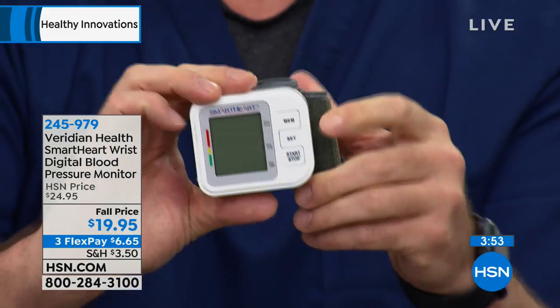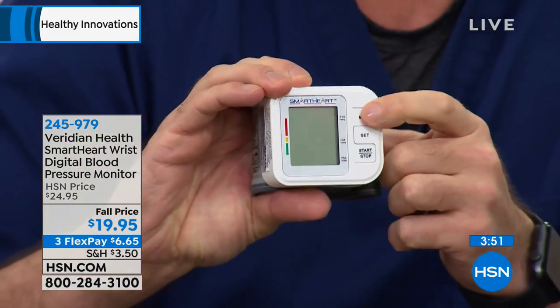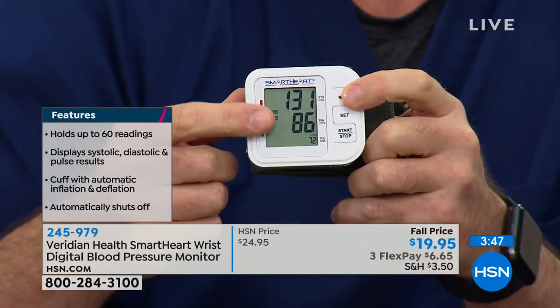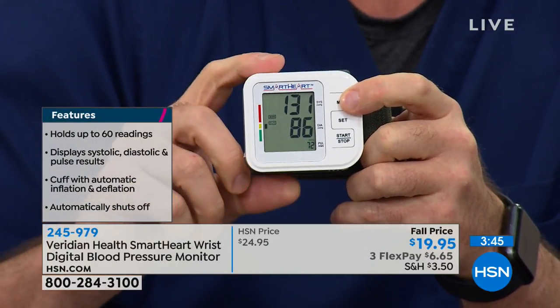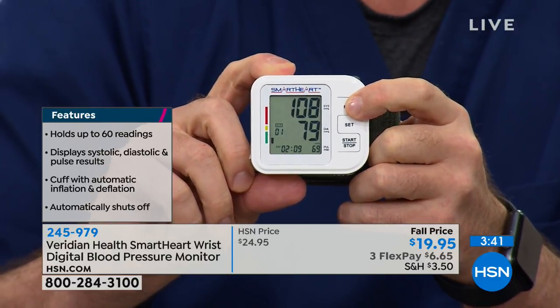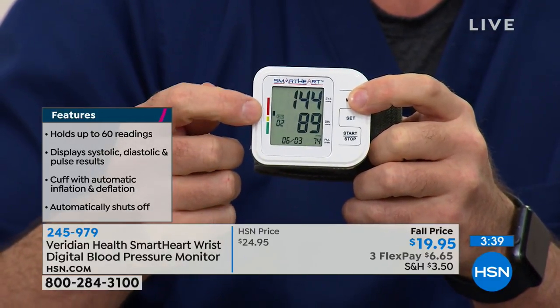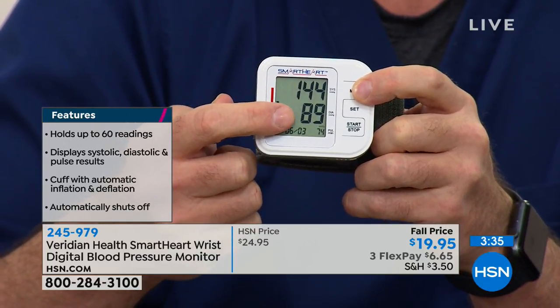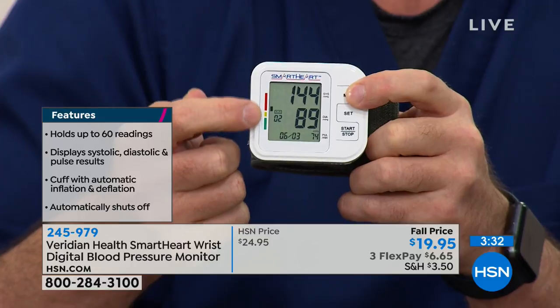Right here. And like Valerie said, this is a great deal. I cannot believe what this offers for this price. All right, you're gonna have 60 readings in memory. It is a wrist monitor, so again, clinically accurate. And let me just cycle through that. You're gonna get your systolic, your diastolic. It's gonna give you your heart rate. It's gonna time and date stamp this for up to 60 readings in memory, and it gives you even this hypertension indicator. So if you don't know how to interpret 144 over 89, it tells you how to interpret that.